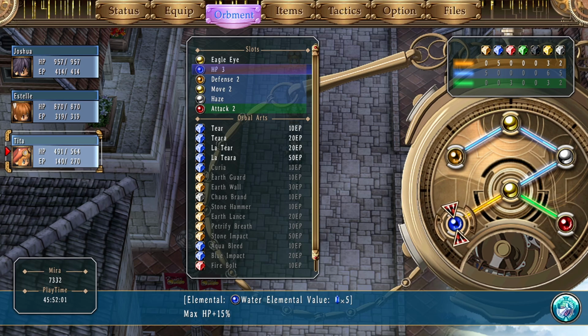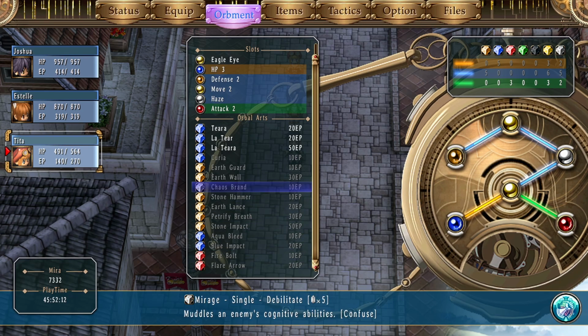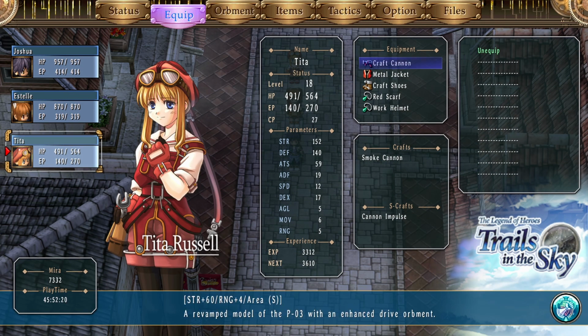So Taita is going to be mainly just a physical attacker. She's not really much of an arts user. But she does have some healing capabilities thanks to this setup, and look at all those lovely earth attacks that she can use if we really want her to. And as for her equipment, we're going to go to the shop and buy a craft cannon, metal jacket, craft shoes, get all those equipped. You can put whatever accessories you want in there really at the moment. I've just put some extra defense accessories because she doesn't really have a lot of health really to her. And that will be her equipment set up.